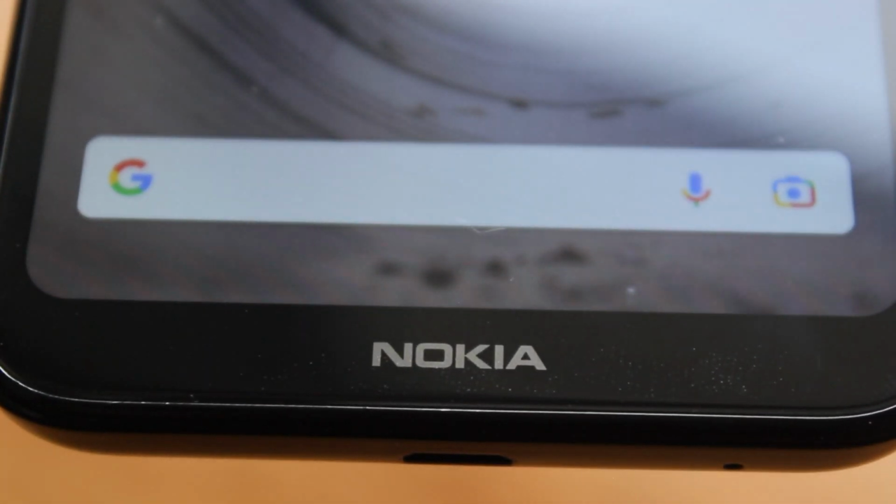But carrying on with this great phone, to do some day-to-day multitasking, it should be fine.